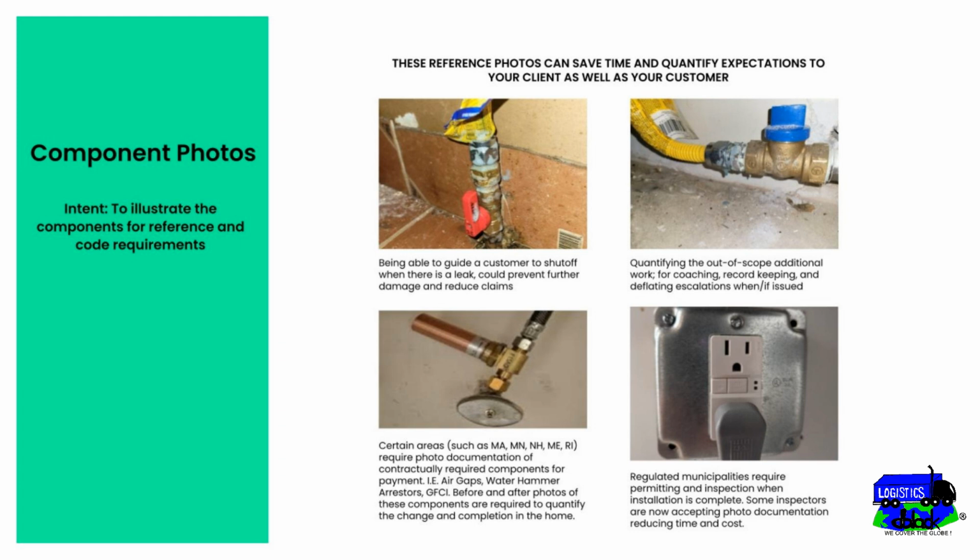Main use cases are being able to guide a customer to shut off when there is a leak. This could prevent further damage and reduce claims, and quantifying the out-of-scope additional work. For coaching, record keeping, and deflating escalations when or if they are issued.